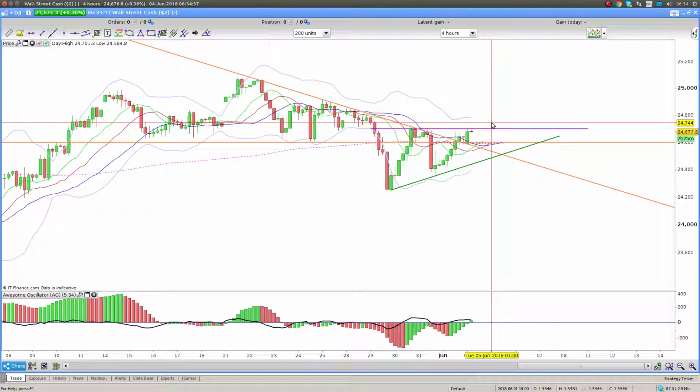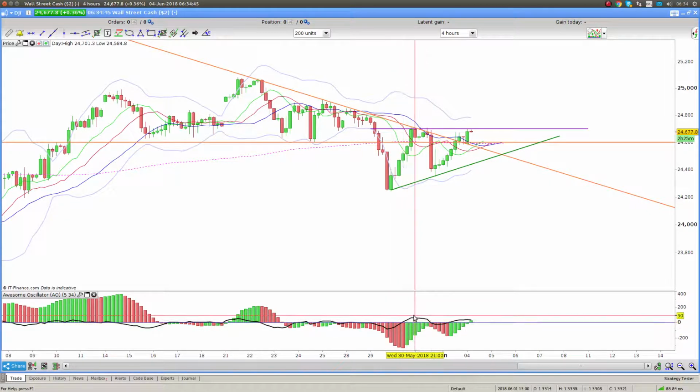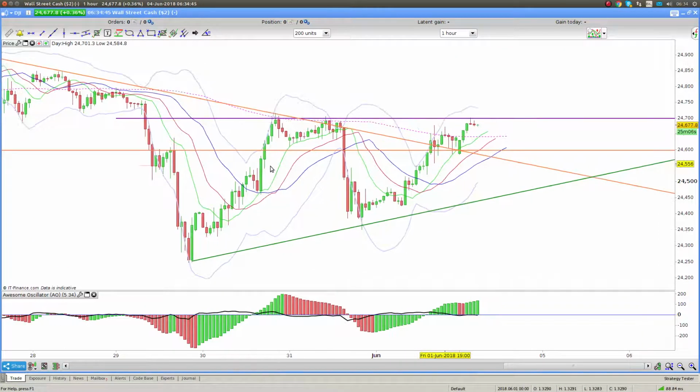Okay, there's nothing really to look at on the awesome oscillator or on the MACD. I don't see anything there on the 4 hour. Let's just get down to the hour and see what we've got here. Okay, so for me, this is to the upside. Momentum right now is to the upside, and we should still be long. We should have been long at this break here.